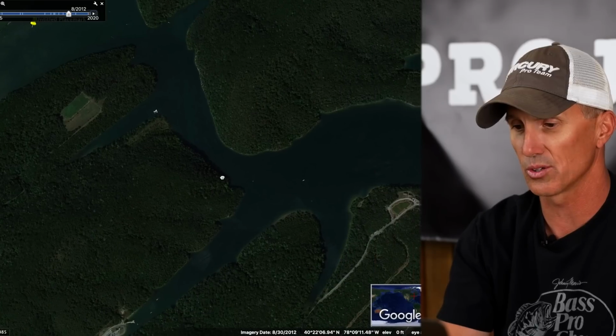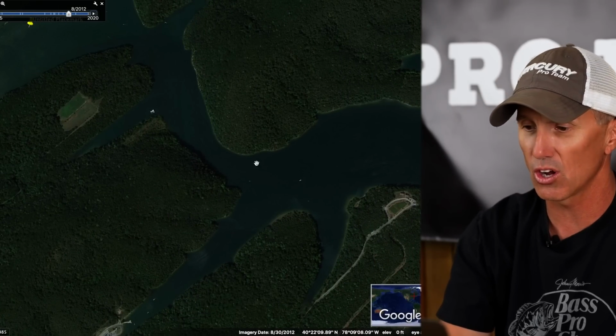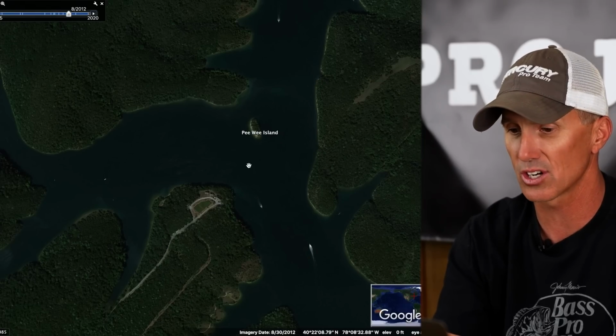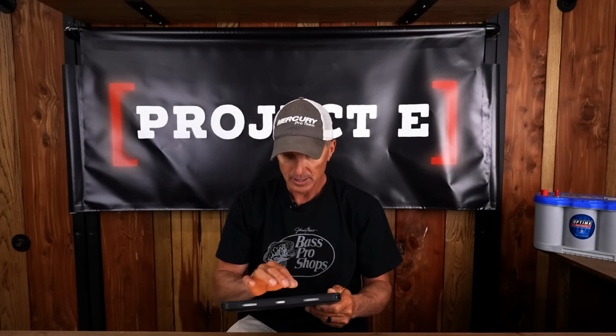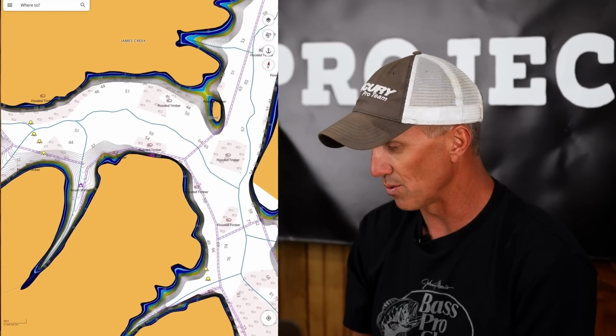These corners, just as you come out of this creek, I would fish all this as quick as I could, all these different points until I get to this main stretch. Then I'd fish these main corners on each side of it. When I go over here to my C-Map and zoom in on that, there's not a lot of extended stuff out in the water.